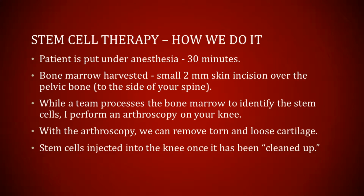First, we put the patient under anesthesia. They're having a knee arthroscopy. Most patients will choose to have a general anesthetic. And because it's such a short time that they're going to be under, about 30 minutes, it's very safe as well. We harvest bone marrow. What that means is that we stick a needle into one of your pelvic bones through a very small incision. The incision's so small we actually don't have to use sutures to close it, and we suck out some of the bone marrow. Of course, you're asleep through this whole process, so you don't feel that part. While a team processes the bone marrow to identify and isolate the stem cells in it, I am performing the arthroscopy in your knee to clean up loose pieces of cartilage, torn meniscus, and other debris that are floating in the knee in arthritis. At the end of the procedure, we inject the stem cells into your knee.